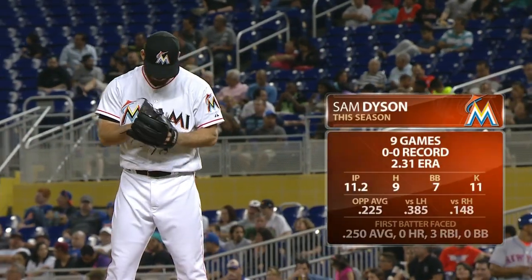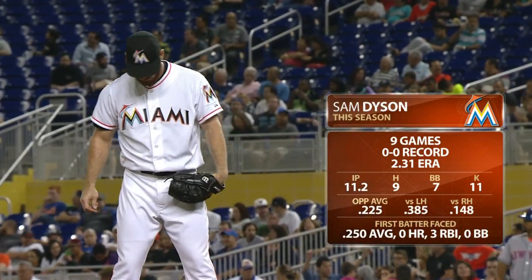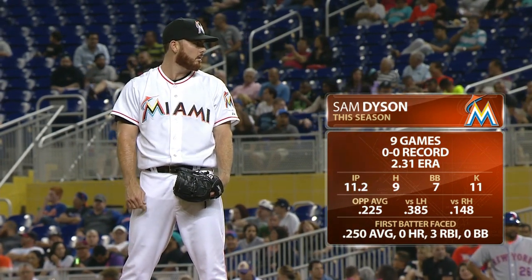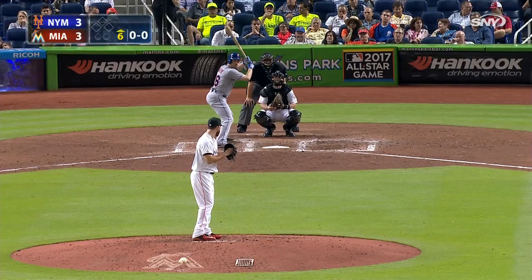Hard throwing Sam Dyson comes on in relief for Miami. Off to a good start. 9 games for the Marlins. Has not pitched in this series. His first appearance. He should be fresh. Daniel Murphy leads off the 6th inning.